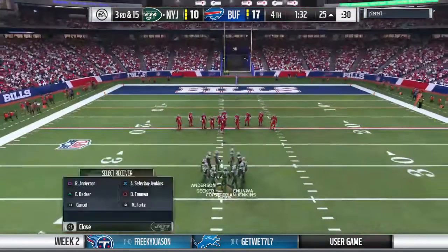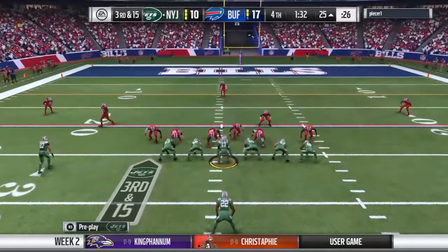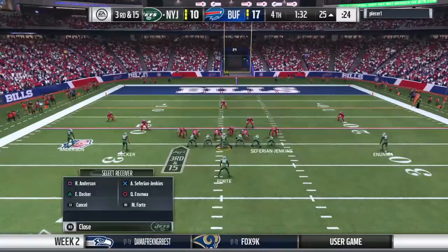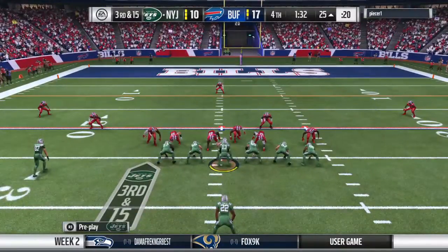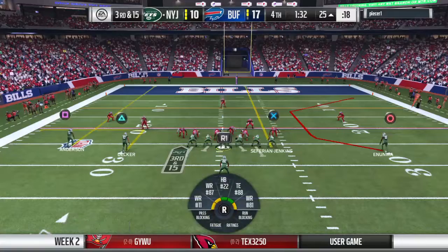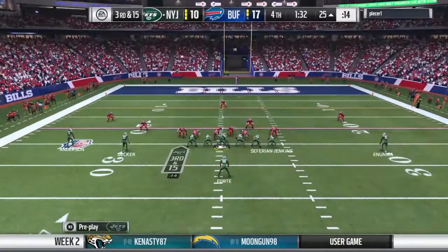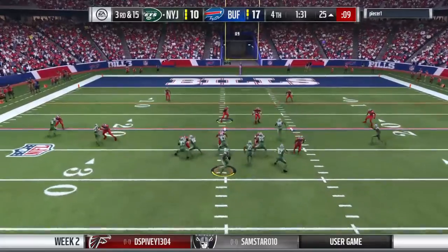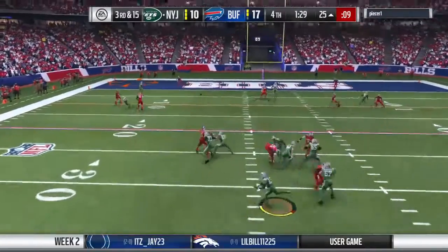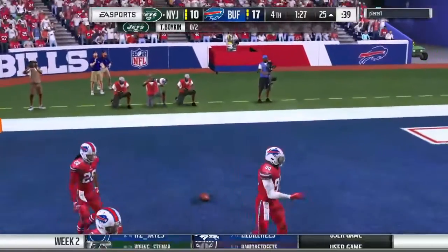And the offense looking to pick up the first down after the 2nd down incompletion. Let's go! Left round! Ohio! He's back to throw. Oh, it's a touchdown if he holds on.